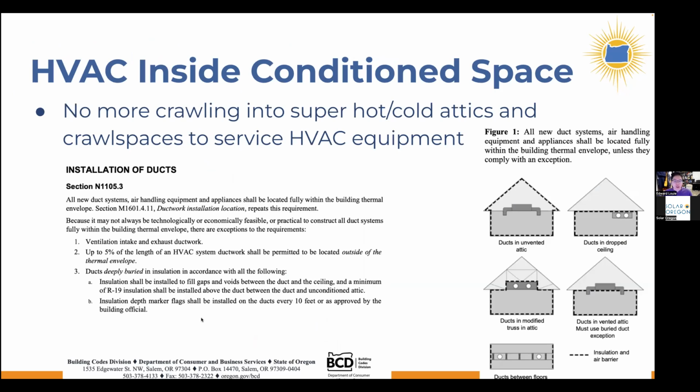Code is also driving these changes in home design. So in 2021, the state of Oregon adopted this change in duct design code. So now all new duct systems, air handling equipment, and appliances shall be located fully within the building thermal envelope. And so code is requiring the ducts and the mechanical equipment to go inside the thermal envelope. And so as a result, then roof and attic designs are changing.